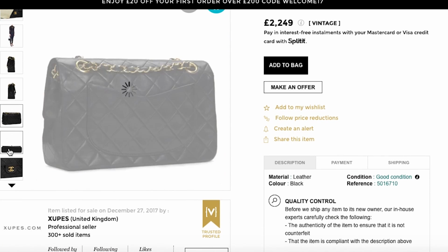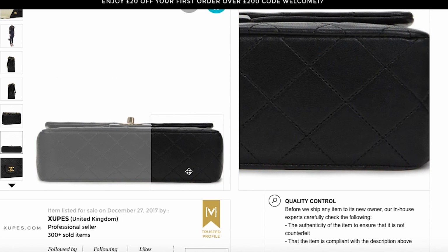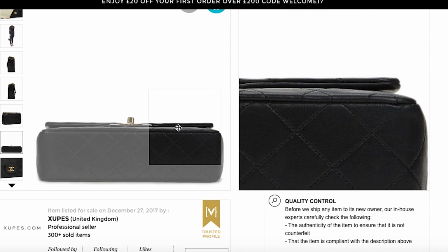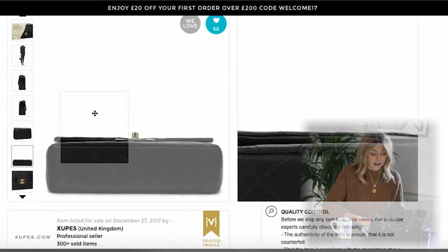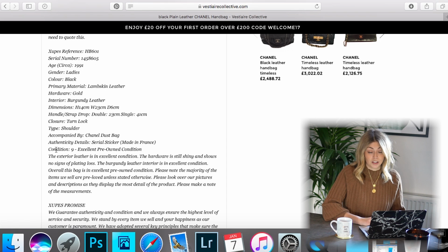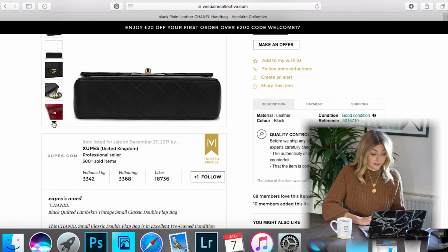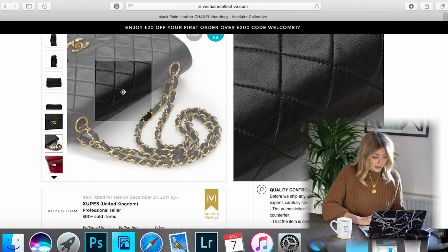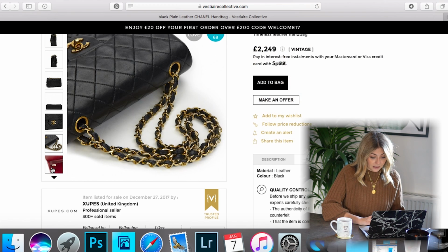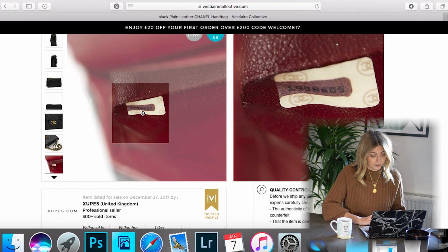Here, this is where I want to be looking just to make sure that this is in really good condition. Now, obviously I'm aware that this is a vintage bag, so there are going to be signs of wear, but as their description states here, they have conditioned it as a 9, which is in amazing vintage condition, and that's what I was looking for because I know that I'm going to be wearing this bag a lot. So yeah, it all looks good to me, and there's even the serial number in there as well and the sticker, and that is in such good condition, so I'm really excited about this bag.